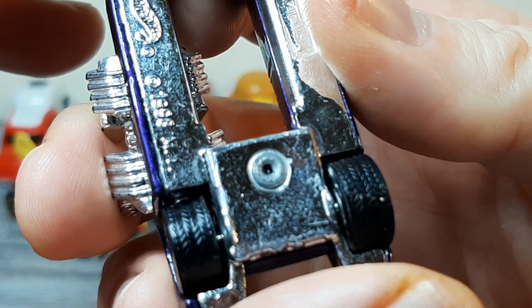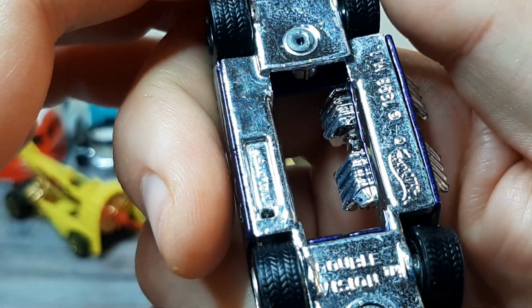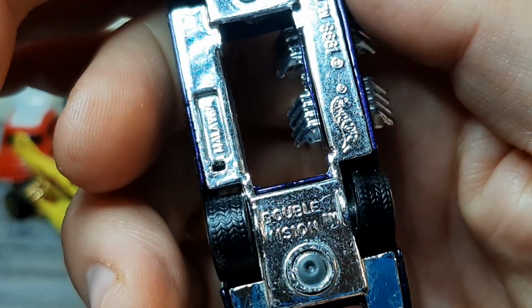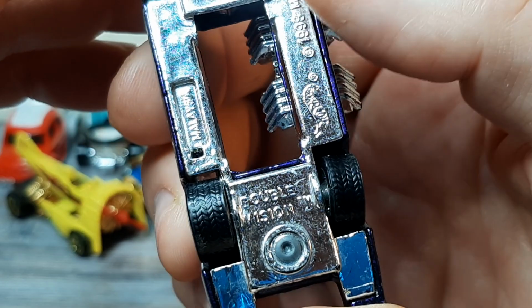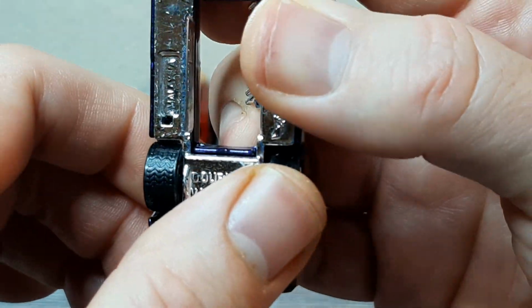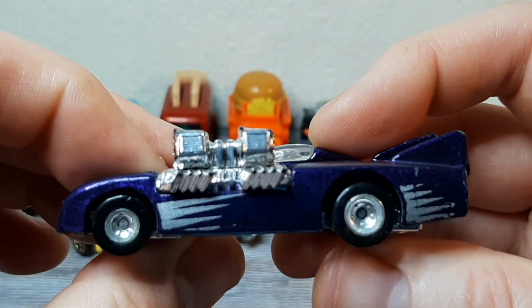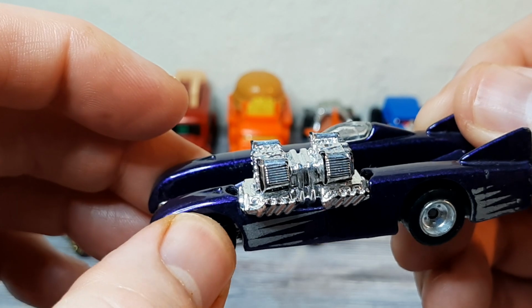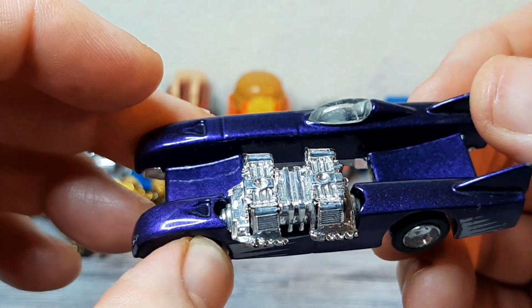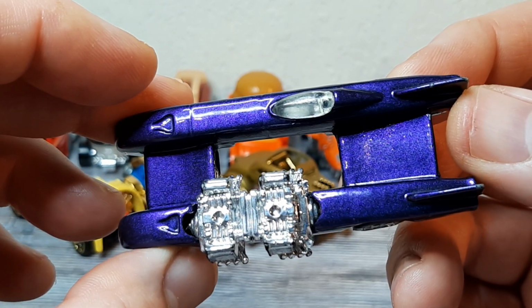And Double Trouble, I think that is. Oh, sorry, Double Vision. There we go. Double Vision, how more apt. This is in great condition. And there's a motor. It looks like a double motor placed on the other side of the cockpit. As you can see, this is immaculate.